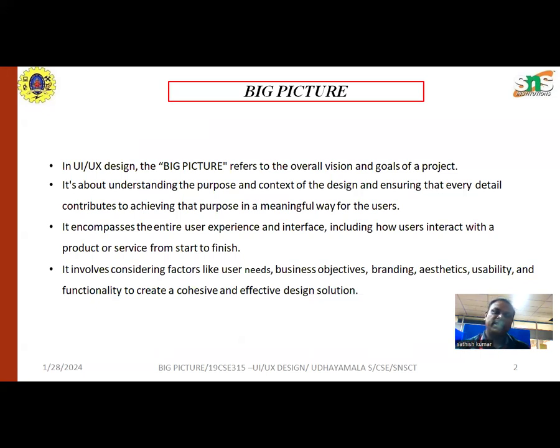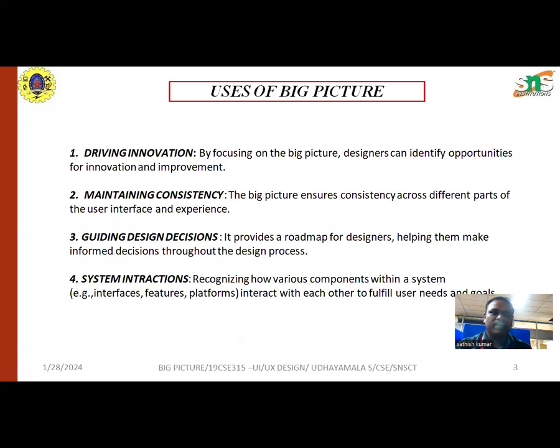Example, with e-commerce, instead of focusing solely on product pages, a big picture approach would consider the entire shopping journey, from browsing categories to checkout, payment, shipping, and post-purchase experience. An e-commerce retail site might offer personalized recommendations based on past purchases, track order status, and provide easy returns or exchanges to improve the overall user experience.